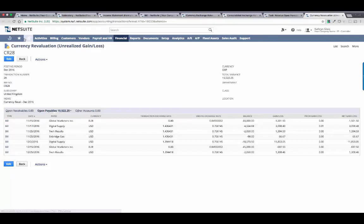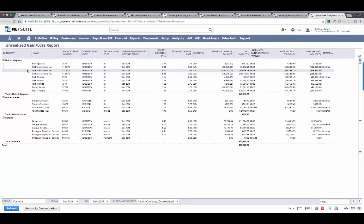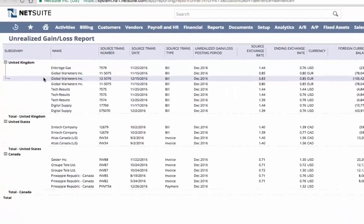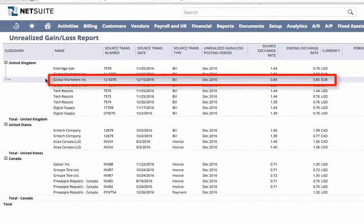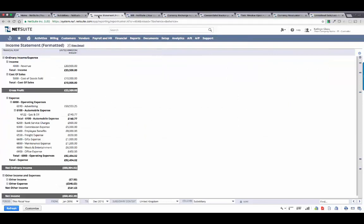Once I create this entry, I typically like to review my reports to ensure that everything looks accurate. My unrealized gain-loss report acts as a great supporting document that always ties to my financials. Here is the vendor bill we just reviewed, which I can drill down to. I can also easily export this in case I need to send a copy to my auditors. Remember, our real-time no-batch GL means this transaction is not only always included in our unrealized gain-loss report, but is also reflected in our income statement as well.